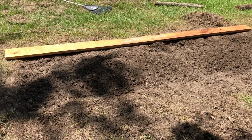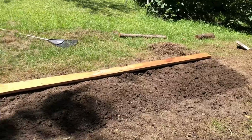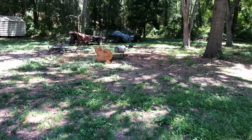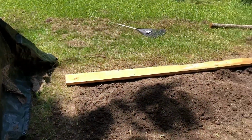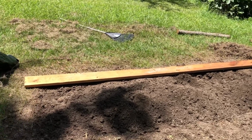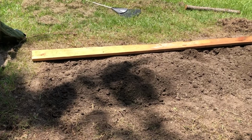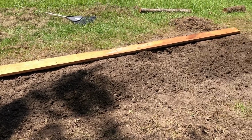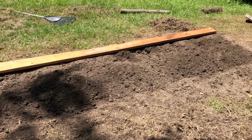I'm still gonna go through it a little bit more, and then we got some bags of topsoil up there. We got some other topsoil back there that was already composted when we bought the house here. But I've got the board there, and it's just about the length of the bed that I just dug. I've dug it about 3 foot, I think, wide, and that's probably maybe 8 foot long.